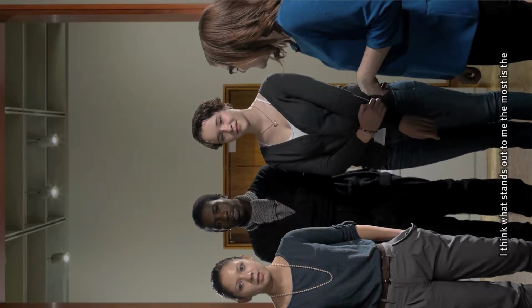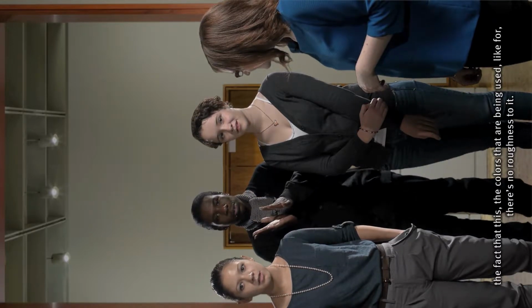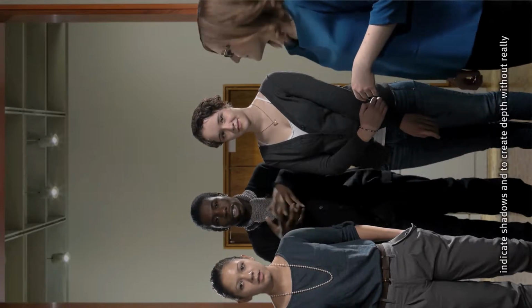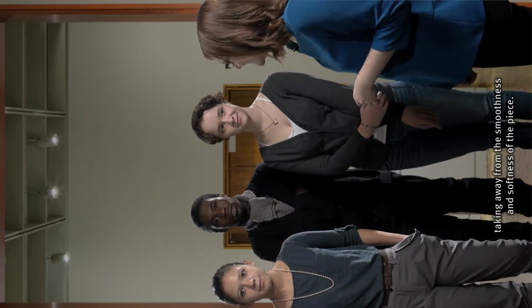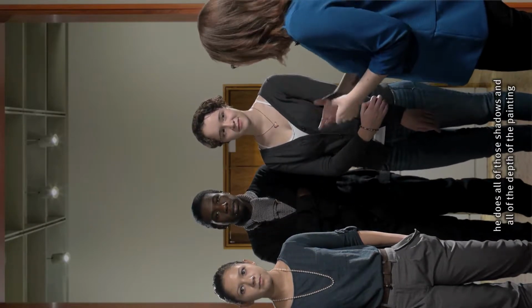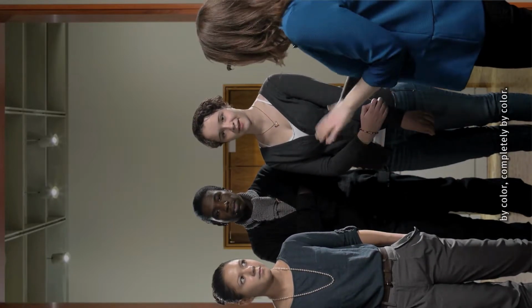Yeah, definitely. What stands out to me the most is the colors being used, there's no roughness to it. Instead of incorporating a black, there are darker colors to indicate shadows and create depth without taking away from the smoothness and softness of the piece. Definitely, and this artist actually didn't use the color black when he painted. So that was a great observation, that he does all of those shadows and all of the depth of the painting completely by color.